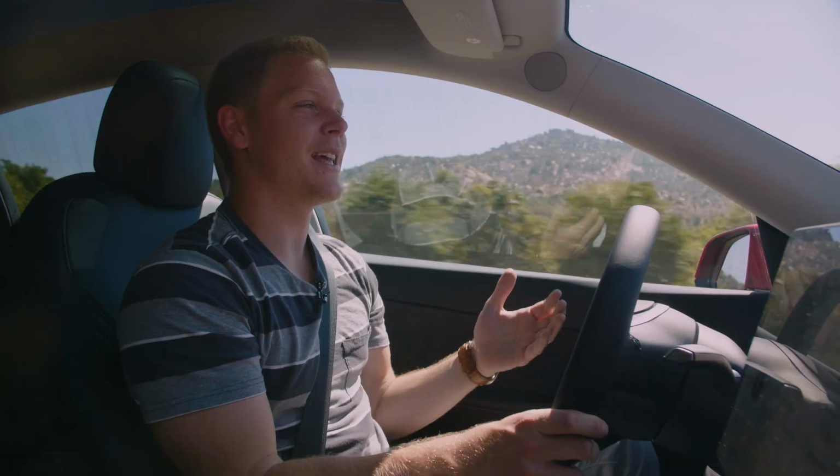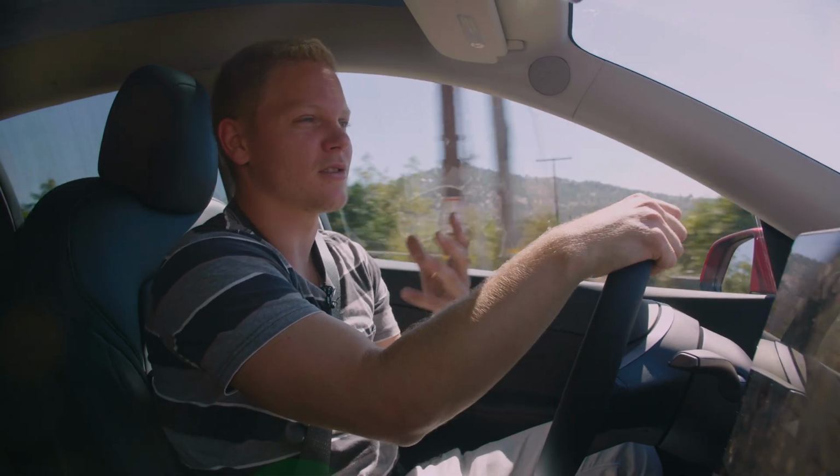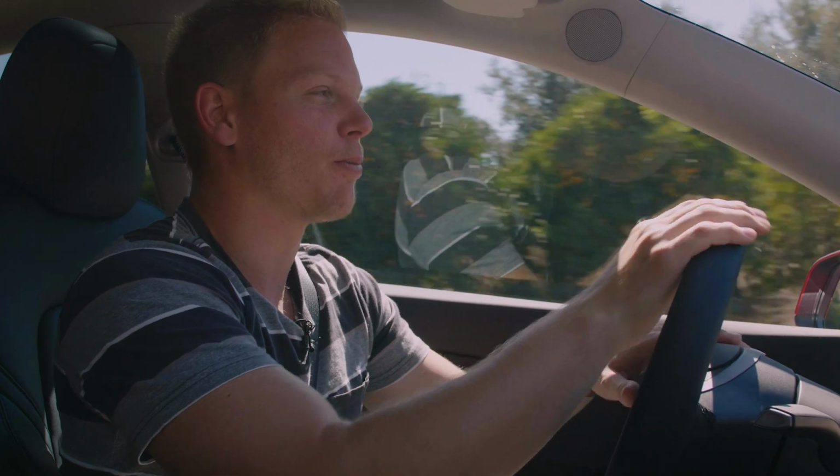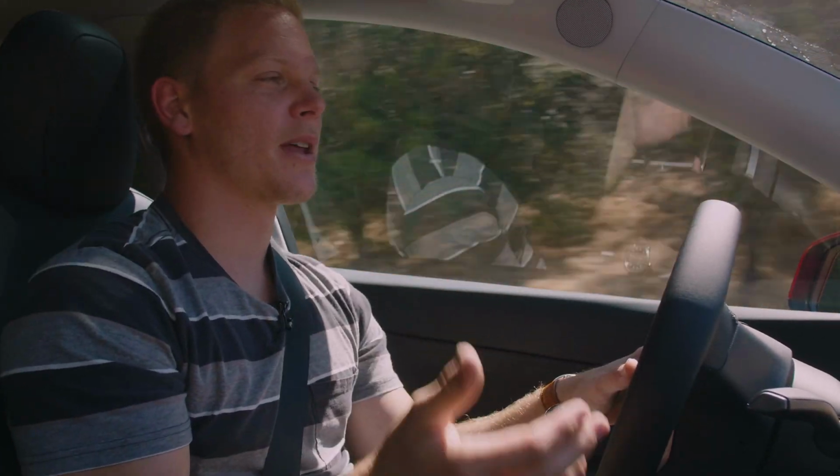You know, when you really pin it, the first couple times I did that, I almost felt a little nauseous, a little sick. It's not comfortable pinning it. So it's nice when you need it, but it's not always something I want to use.